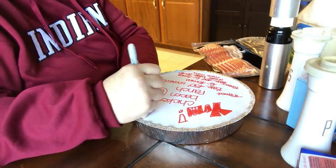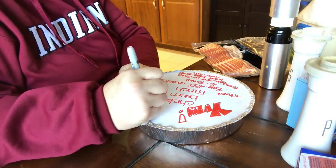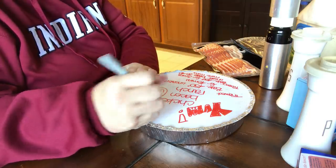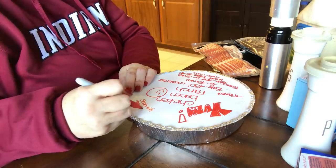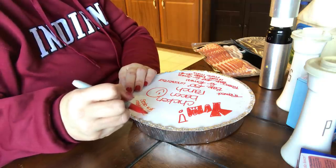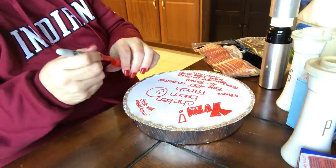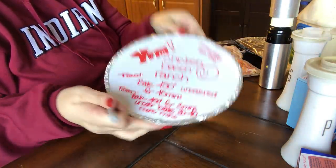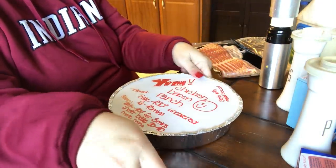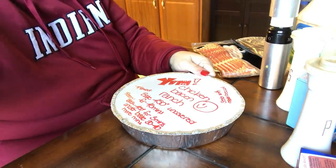I'm gonna put here, serve with roasted broccoli. And that's nice because the broccoli you can roast at the same temperature that you cook this in, and it works out perfectly. So there is our chicken bacon ranch ready to go. Now I'm gonna tend to the pots.